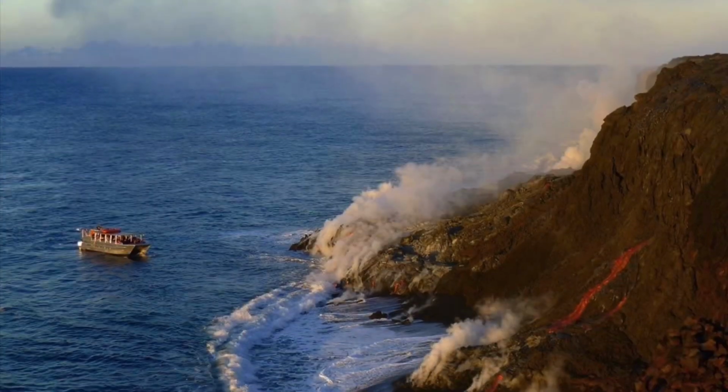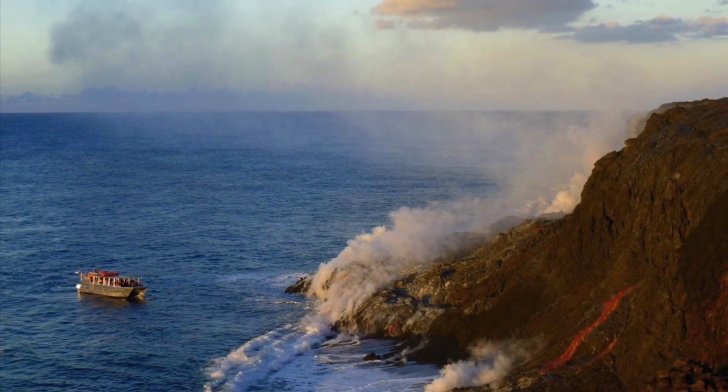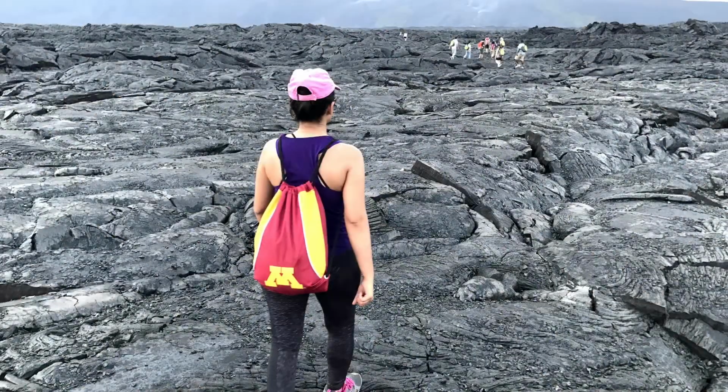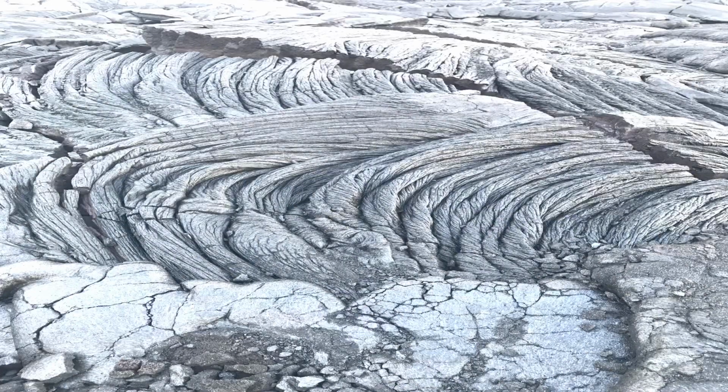After 4 miles of biking, we got to the lava viewing area where lava flows into the water. But during the day, lava is not as visible. It looks more like white smoke coming out of the water. So from this lava viewing area, we walked another 2 miles over the dry lava to get closer to the surface volcano.